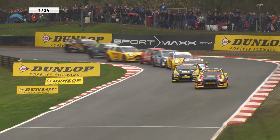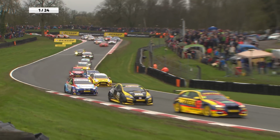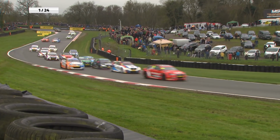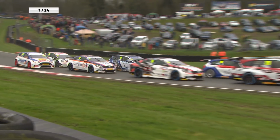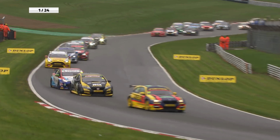Dan Camish goes way wide at Druids and is in danger of losing a spot. Brett Smith comes up alongside him. So it is Jordan, Goff and Ingram, the top 3 at Graham Hill Bend. So the BMWs still get away. Oh, and off on the grass, that looks like Plato. But the BMW still getting away well, even in the wet.